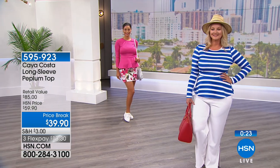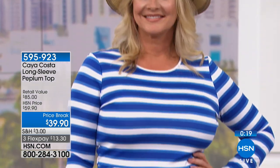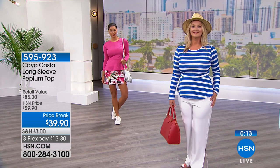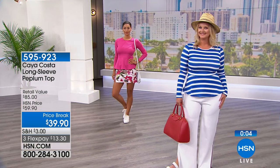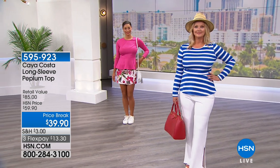And at $39.90, look at the retail value, it was $85. That's 50% off, actually a little more than 50% off. So you could get two for the price of one today. If you want to get more than one color, definitely check that out. It's 25 inches in length, extra small through 3X.